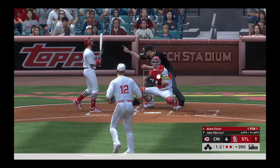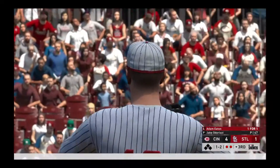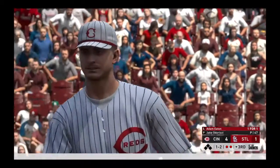One and two now to Adam Eaton. Not likely to see a fourth fastball in this situation. I'm going to eliminate the fastball if I'm at the plate right here.